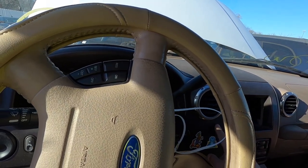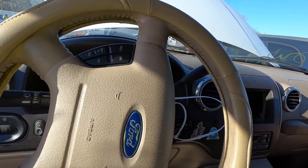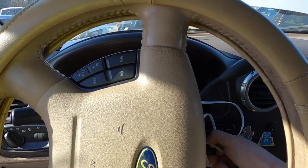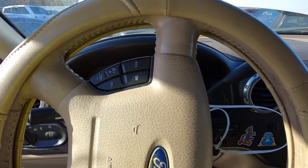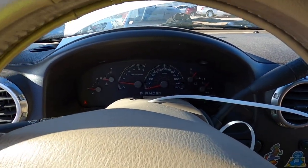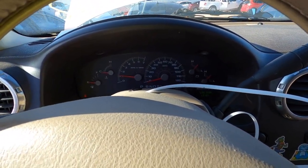Dead as a doornail. Okay. Let's get a jump. Fire this bad boy up. So, moment of truth. Will it run? Oh, yes, it will. And run well it does.